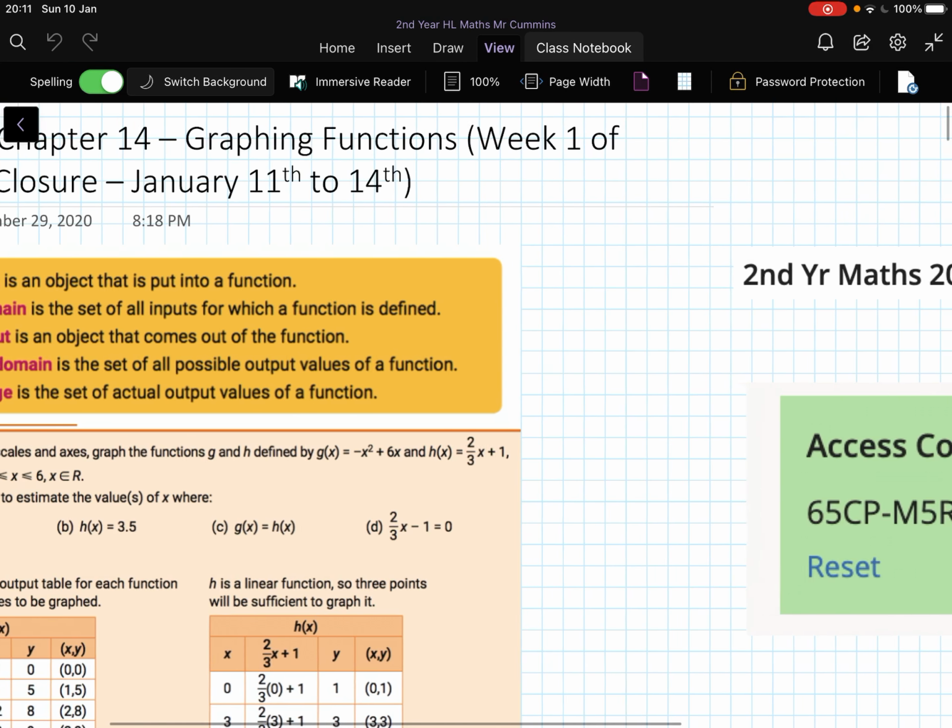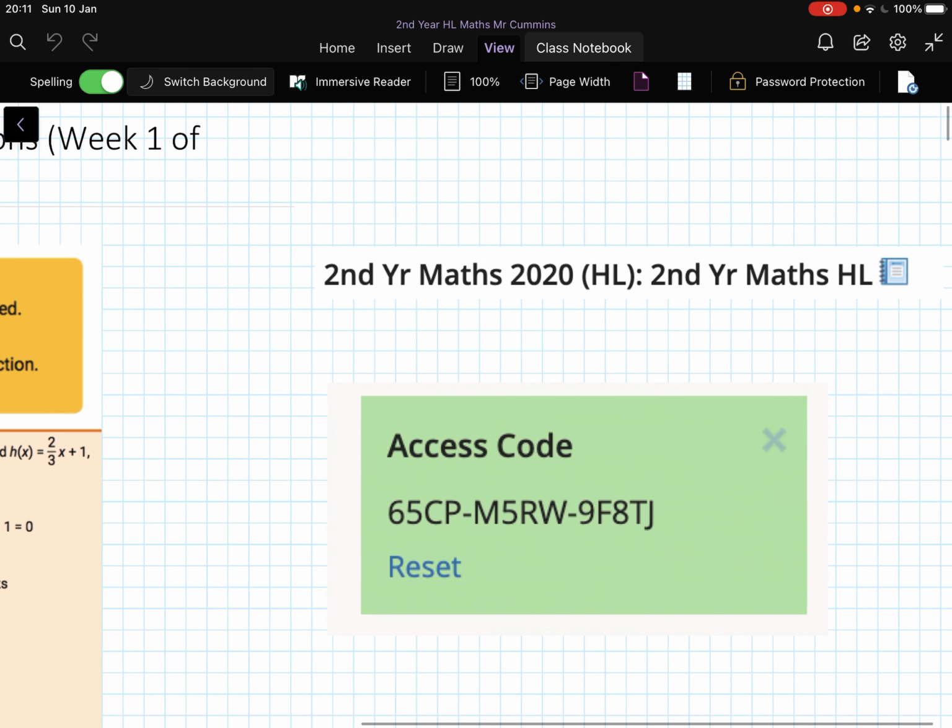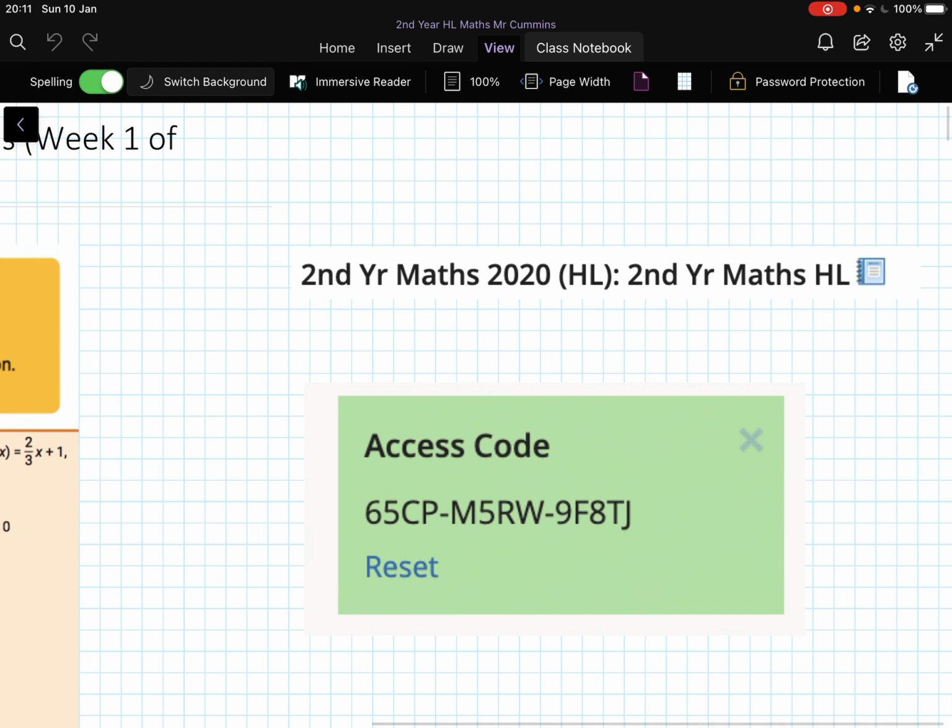Just if you're not in this group, there's two people missed. I'm not sure who they are, but this is the name of the group in Schoology, and the access code is there. So if you want to join in there, I'll be asking for some work to be put up there, and I'll post the YouTube links there. So you should be in that group as well.